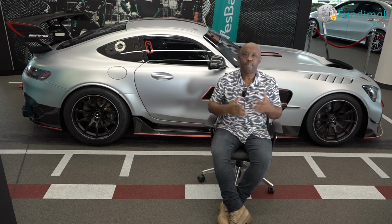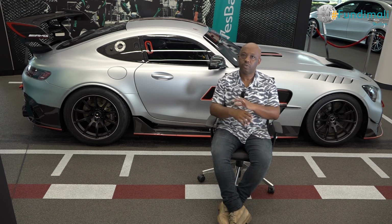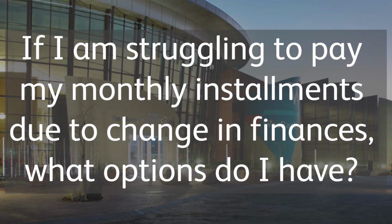Even if you get a bonus and you're thinking, I want to settle this vehicle like right there, use my bonus to get rid of the credit. Once you ask for the settlement amount on the vehicle and the bank gives you, you pay it, balloon payment is already included.